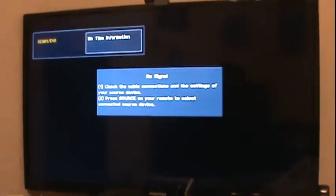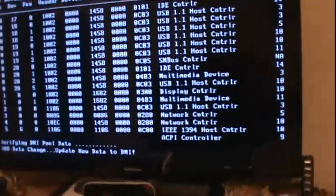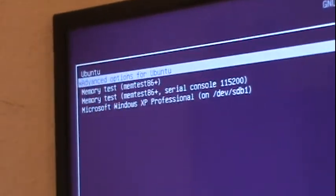So I'm turning the PC on here, letting it load. Right. So yes, even though I did upgrade to Windows 7, GNU Grub still refers to it as Windows XP Professional. I still have to update it.